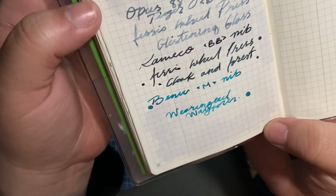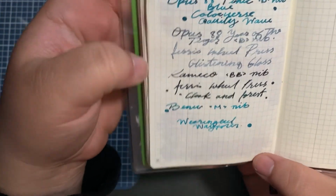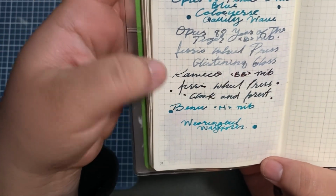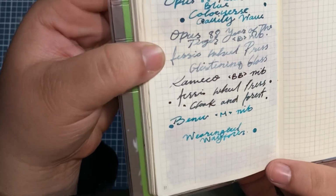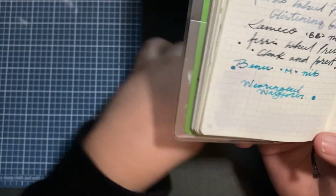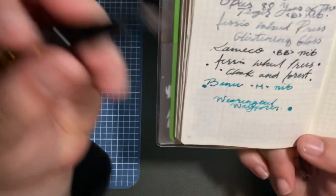Oh my god, this color is gorgeous. I love it. All these colors are gorgeous. But I have favorites. I definitely have favorites. And this Cloak and Forest from Ferris Will Press is one of my favorites. This Glistening Glass is also my favorite. I do like this Wearingeul. I always forget either the little thing for the T or the dot on the I.